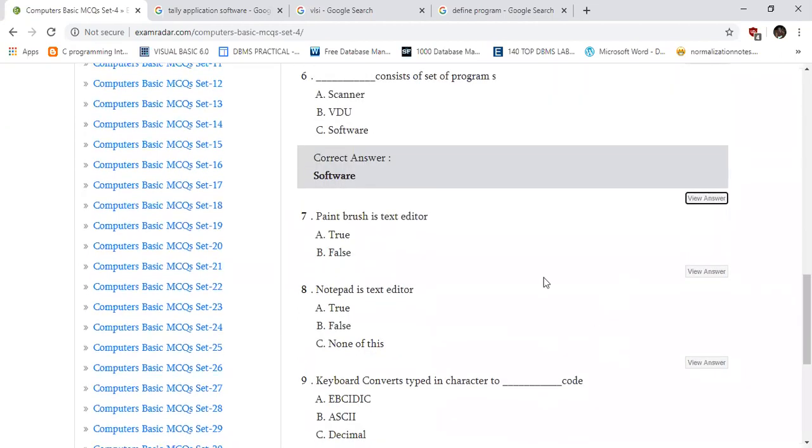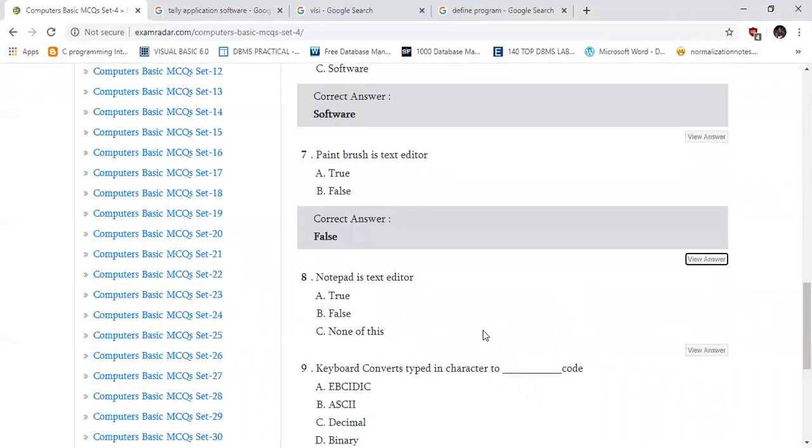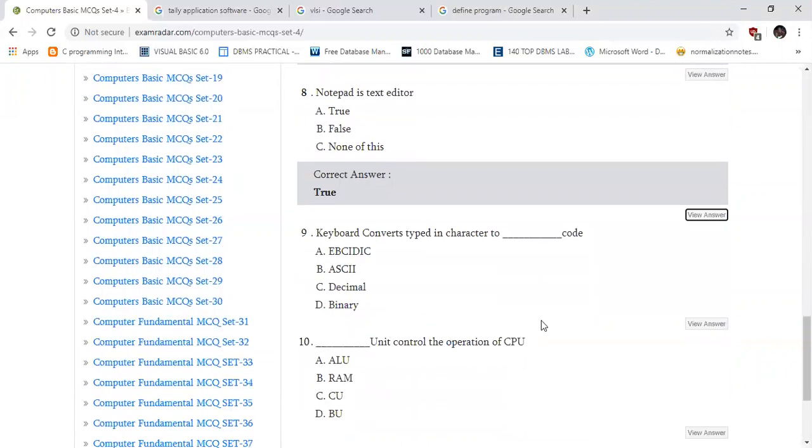These are giveaway questions. Paintbrush is a text editor. True or false? False. All right, let me check. It is false. I mean, it's paintbrush. You use it for designs on these things. All right, number eight. Notepad is text editor. True or false? True. Typing it. Yeah, pretty much. But texting is for true. Right. All right.